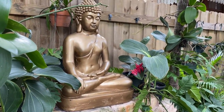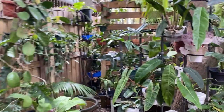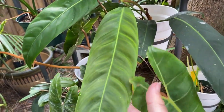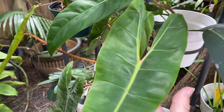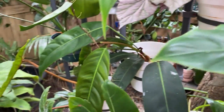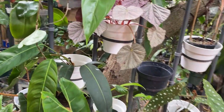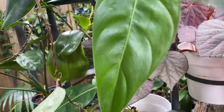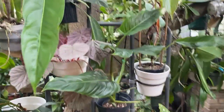And there's the Happy Buddha. And there's some of my philodendrons. This is Patricia, putting out a ruffle leaf. And here is a Bilate. And this is another recent purchase. I lost the tag. I don't know where I put it, but I have it written down somewhere.